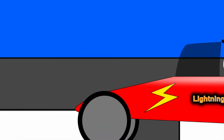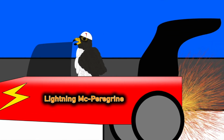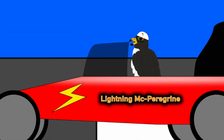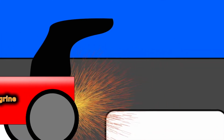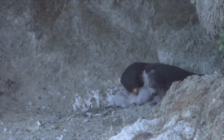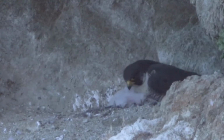Bullet hawk is used because the peregrine, just like Superman, flies very fast. In fact, peregrine falcons are the fastest animal on Earth when they dive, reaching speeds of over 240 miles per hour. That's faster than a race car in the Indy 500. Ledge hawk is used because falcons nest on the ledges of cliffs and buildings. Check out our habitat video for more info on that.